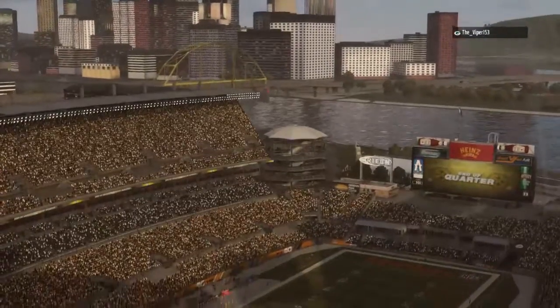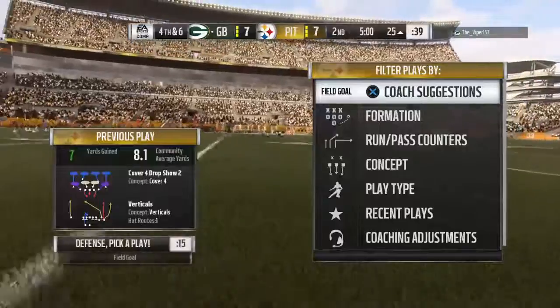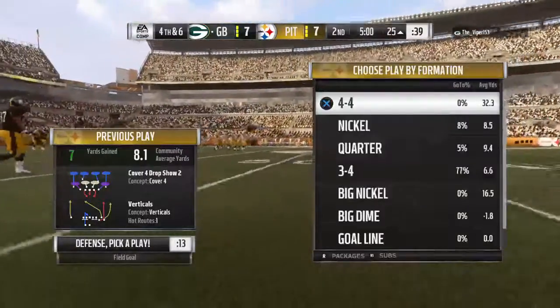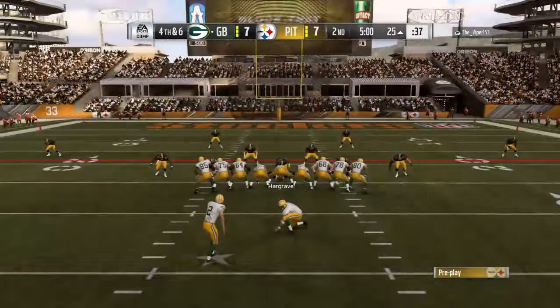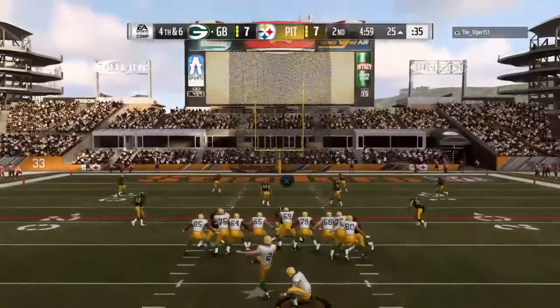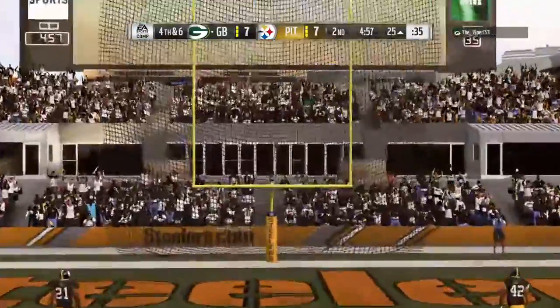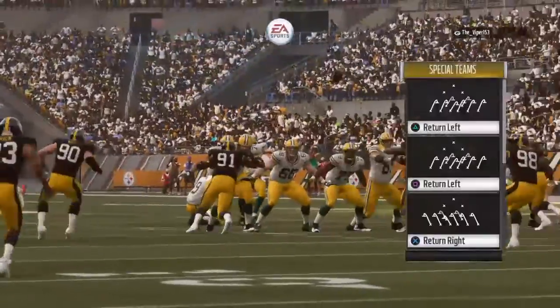Second quarter about to get underway with the Packers in possession of the football. They are, however, facing a 4th down situation. And the first play will be a field goal try. This from 42 yards out. And Crosby puts it through. And they take the lead here now at 10-7.